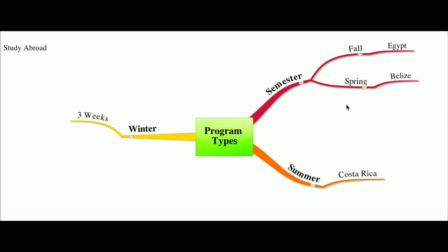So that's the simple layout for how programs work. Now you just need to do the investigation of which destinations and which time periods fit your needs best.